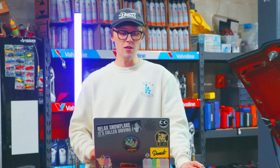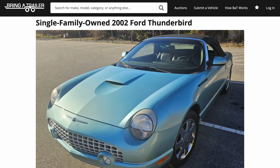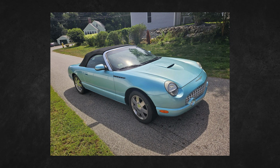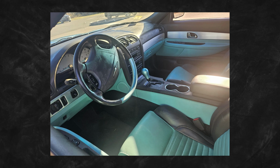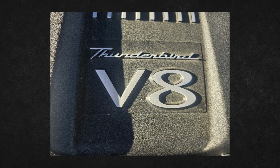100%. Our next car is actually a little bit newer, an 11th generation Ford Thunderbird from the year 2002. Turnkey ready boomer. This sold on Bring a Trailer. It is single family owned since new, has 36,000 original miles. 11th generation came with a 3.9 liter V8 making 252 horsepower.